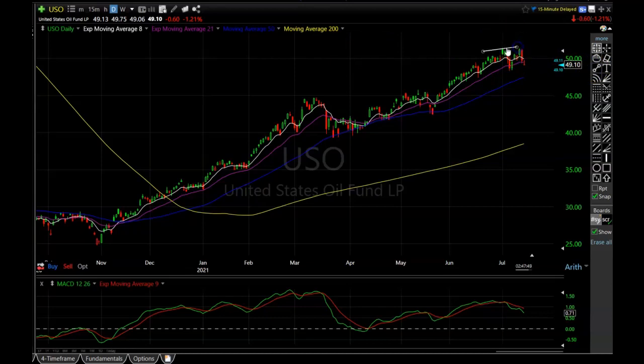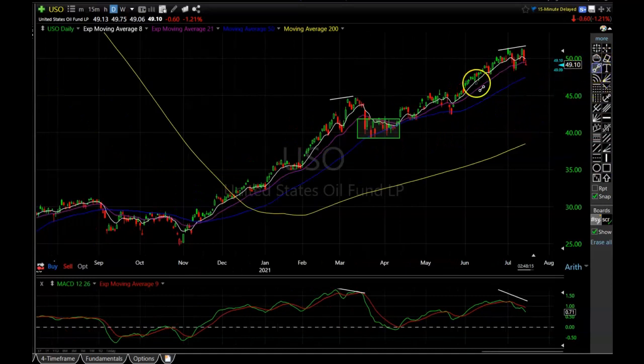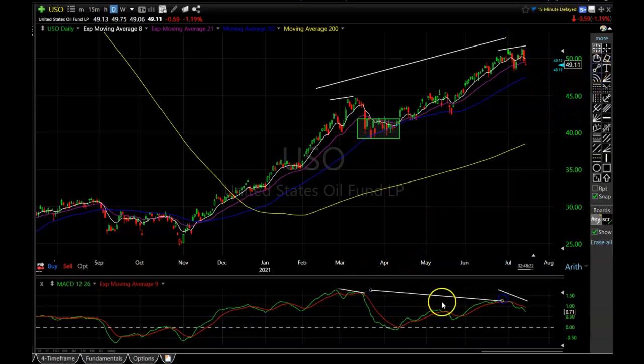Let's see if I can draw this. Got a divergence right here. We got price going higher, and we got the MACD going lower. We had one right back here, which resulted in a temporary down move. You can see a little bit of a negative divergence right here, which resulted with this price going down at least 10% or so. But we also have this massive divergence going on right here. See, price went higher, and the MACD made a lower high.